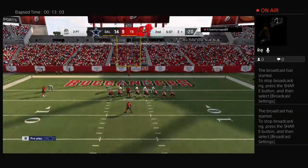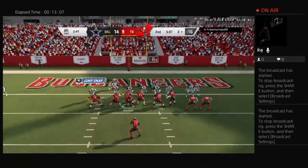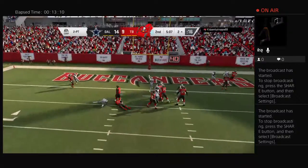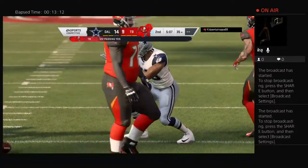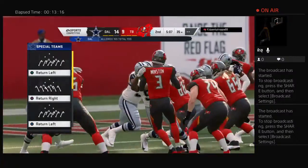And now Coach Bruce Arians has made the call. His guys will go for two. Throwing, Winston. And he's going to be swallowed up and taken down. Sacked back at the 5-yard line.